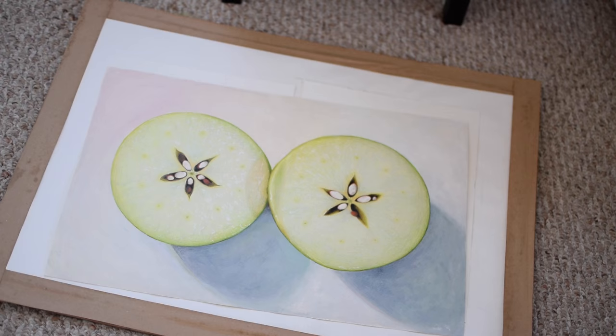So first things first, I have a painting sitting under some weights that I've been flattening out over the past couple of days, and I need to take it out. Now that it's all flattened out, I am going to try to see what else I need to do to finish it off. Oh man.